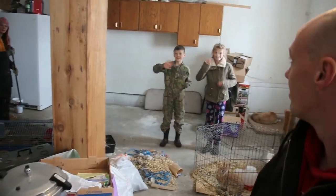So we have let this garage kind of go to pot here. It's an absolute disaster. So we're starting to clean the garage up. We are going to be putting rabbits in here. We just got us a pair of breeding rabbits.